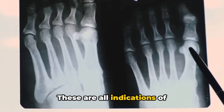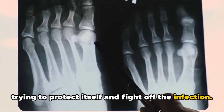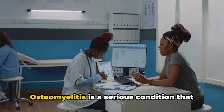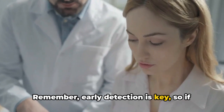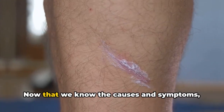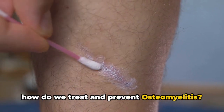These are all indications of inflammation, which is your body's way of trying to protect itself and fight off the infection. It's crucial to pay attention to these symptoms. Osteomyelitis is a serious condition that requires prompt medical attention. Remember, early detection is key, so if you experience any of these symptoms, seek medical advice. Now that we know the causes and symptoms, how do we treat and prevent osteomyelitis?